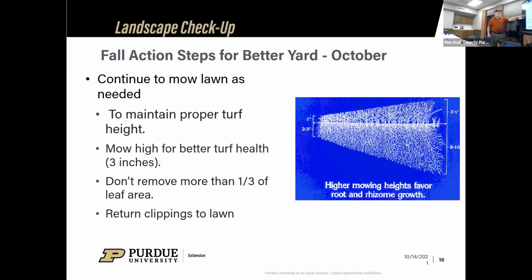But if I mow close to the ground, my rooting depth is very shallow. If I'm mowing 3.5 inches, I have 8 to 10 inches of roots below the plant. So that plant's not going to go dormant as quick because it's going to stay tapped into moisture. So how we manage our turf determines how healthy of a root system, and that will determine how productive it is. That's why fertilizing in the fall is important, because you're building that.